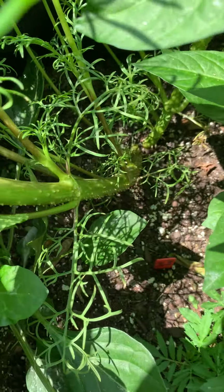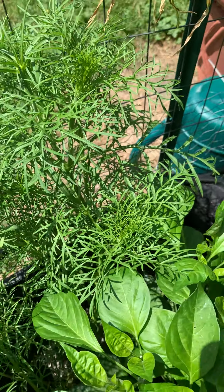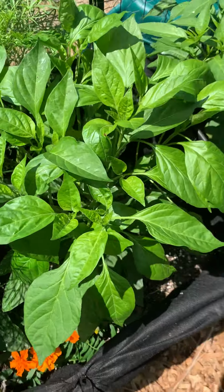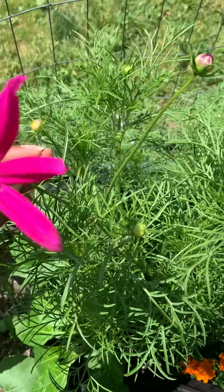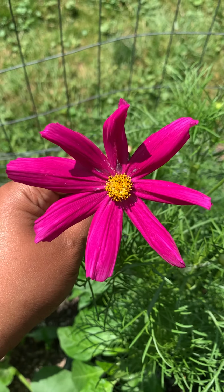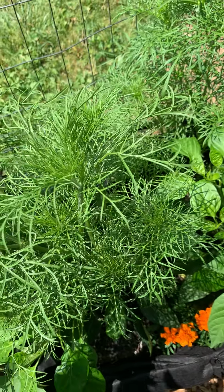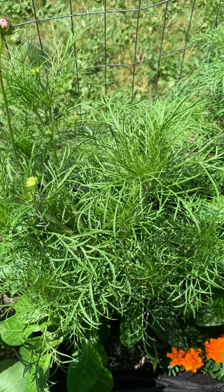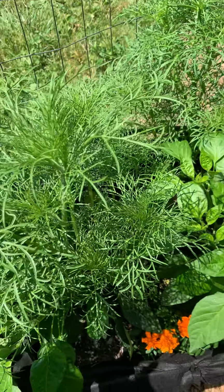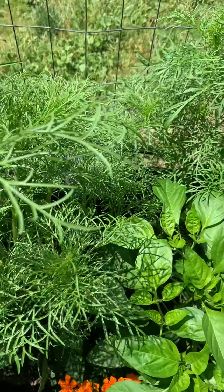But this is one, and it split and grew a second stalk. But these are the Scotch bonnet peppers. This, I don't know what kind this is. This cosmo, I can't remember. I did Rubinato, I did Seashells, which this is not either one of them. And then I did a dwarf variety, I can't remember, but this obviously is not a dwarf. But anyway, getting back to the peppers.